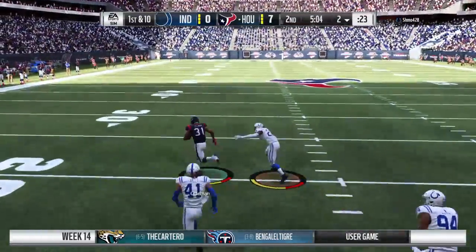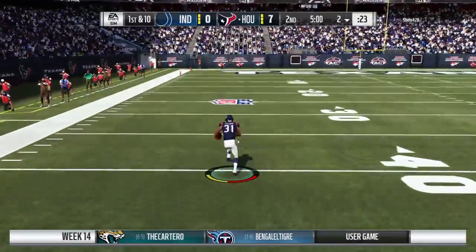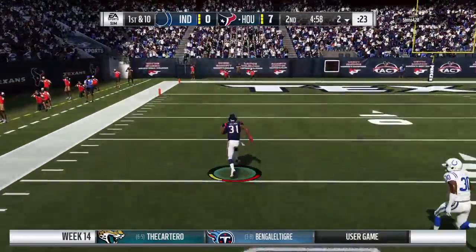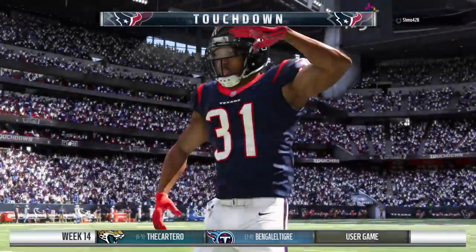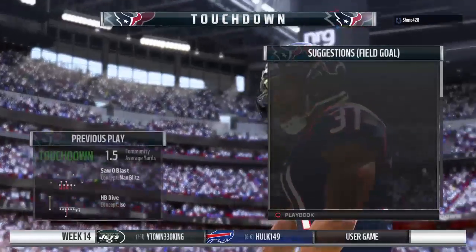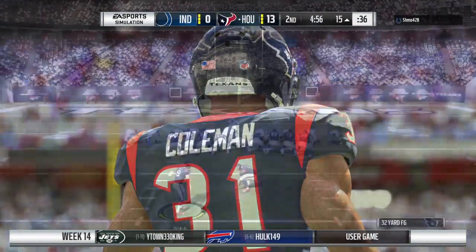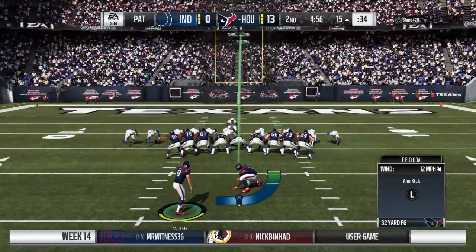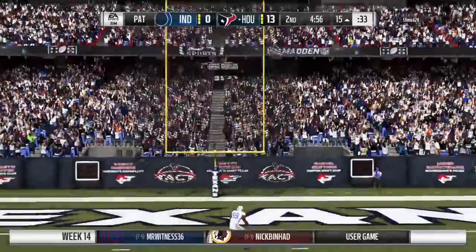And an alley to run. And nothing but daylight ahead. He's at the 40. Past the 20. Touchdown, Houston. Tevin Coleman, 98 yards. And the Texans are able to show off their quick strike ability. And with that carry, he's already over 100 yards here in the first half.